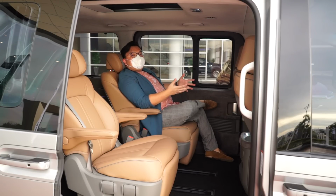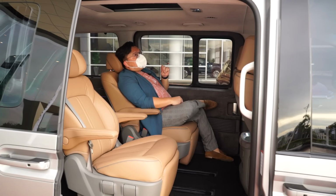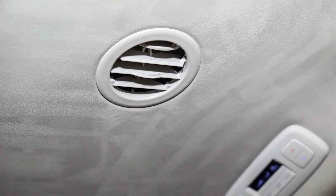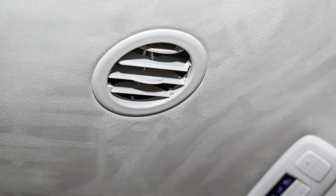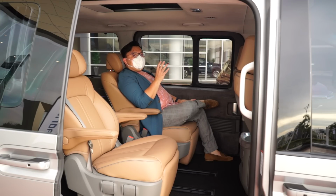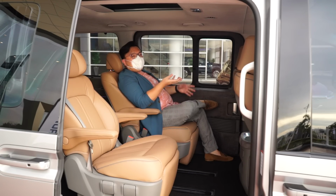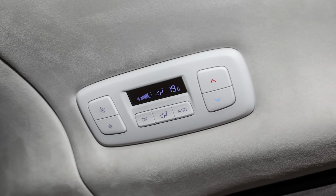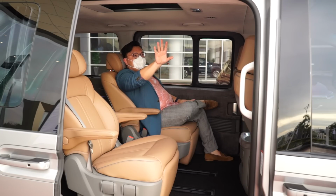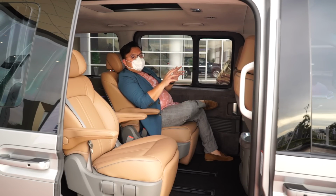Now on to things that I think are not very good. Number one, the roof-mounted aircon vents. These are really nice in blowing cold air straight to your face, but they just look a little bit too much like aircon vents from a van, which technically it is. Number two, the aircon controls in the back here is on the wrong side. It's on the right side instead of on the left, where the so-called bosses are going to be seated in.